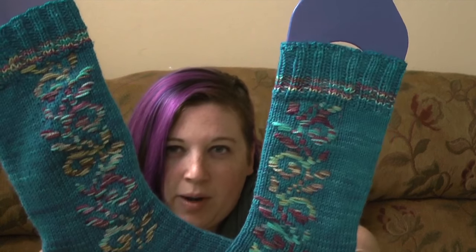But I love the way that fake embroidery looks. It just makes me super happy. So these are going in my sock collection, which is just exploding right now.